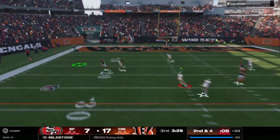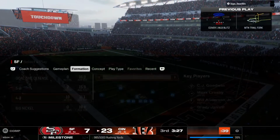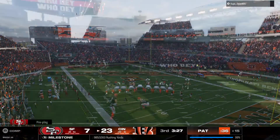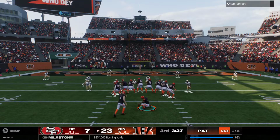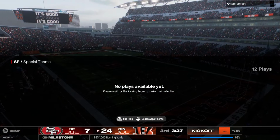Shotgun snap for Mayfield. That one's caught along the left sideline. And he's going to take this in. Touchdown, Cincinnati! The Bengals make it a 16-point ball game. It's a Chris Godwin touchdown. Carlson's extra point is good. And the Bengals take a 3-possession lead.